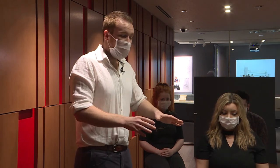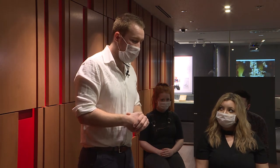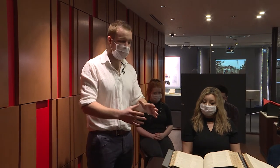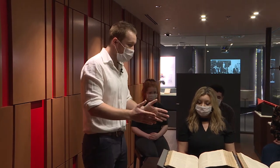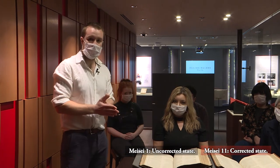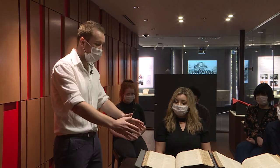So with these two folios, we were able to see both states, or two different states, of these changes. And by assessing these changes, we were able to build up a case, we thought, with multiple data points for the direction of change, which was what is generally termed the corrected state, and which was the uncorrected. And we roughly, I think, agreed that Meisei 1 was the uncorrected state and Meisei 11 was in a corrected state. And had we wanted to further confirm this, we could have looked at other pages in the book.